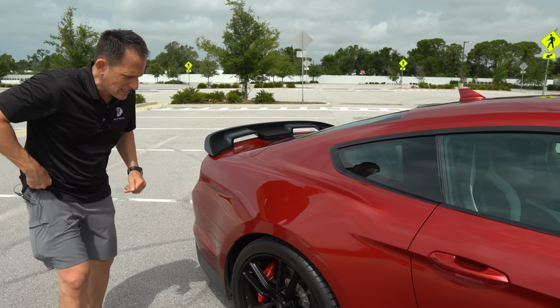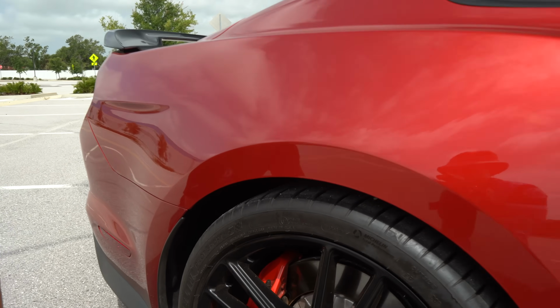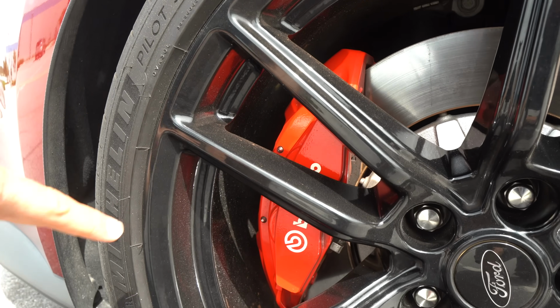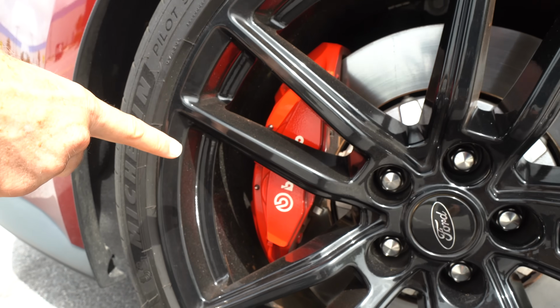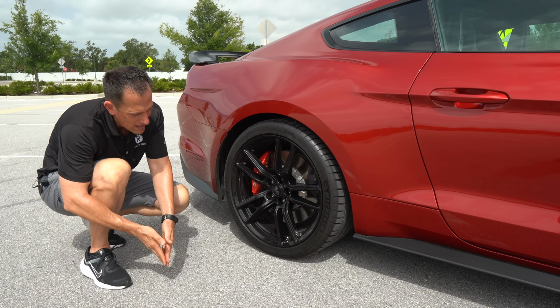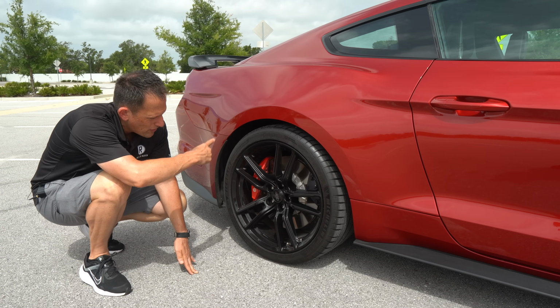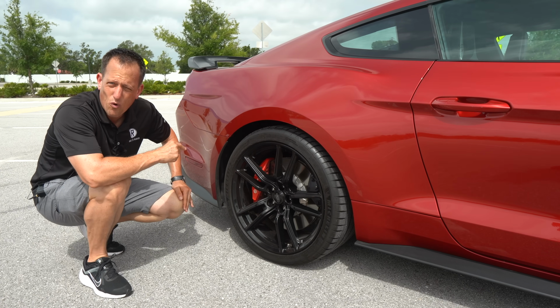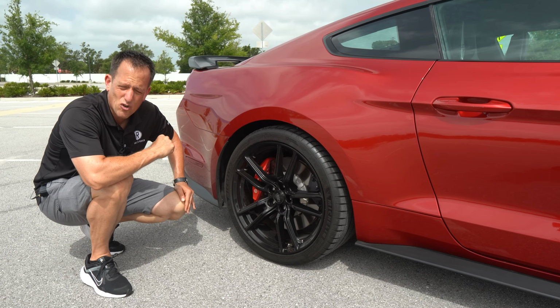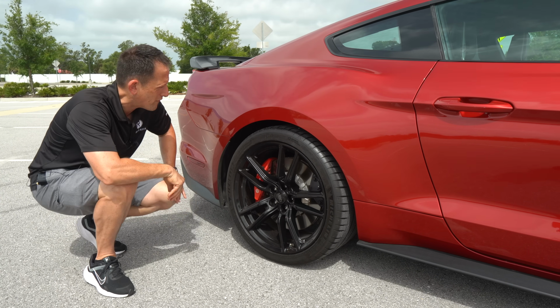When you're looking at the rear, you're still gonna get your Brembos out back. You're not getting some floating stock Mustang rear caliper. You're getting 4-piston Brembos. And then tires out back, of course you need more rubber to meet the road. These are 315s on the rear, 30 series sidewall, and of course, on top of all this, there's an electronic limited slip diff to get power to the ground from this rear-wheel drive car.